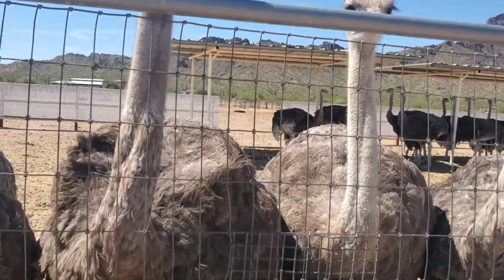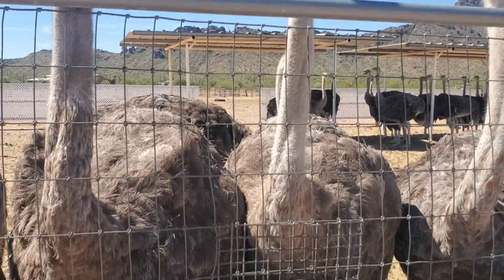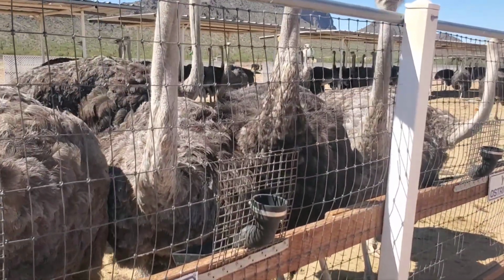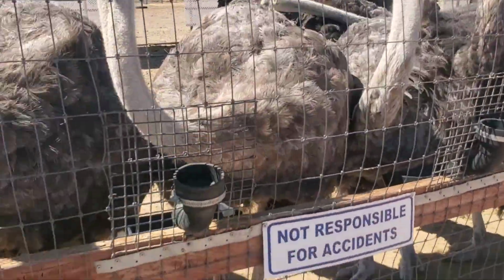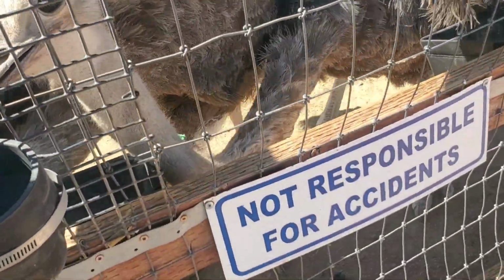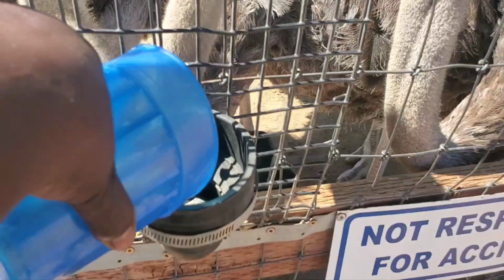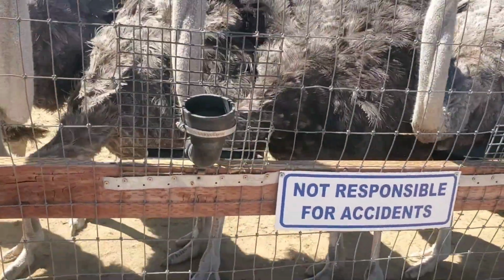Ostriches are important in fashion. Their feathers are used in fashion, their skin, and also ostrich meat. It's very good in protein. So I'm going to put some pellets here, and I should take care because they can bite. I put the pellets there.